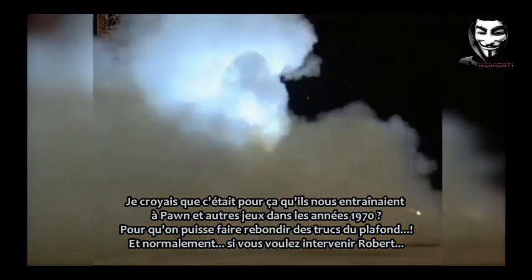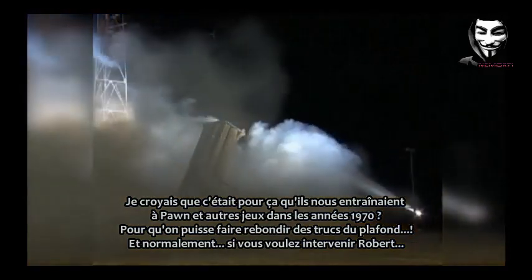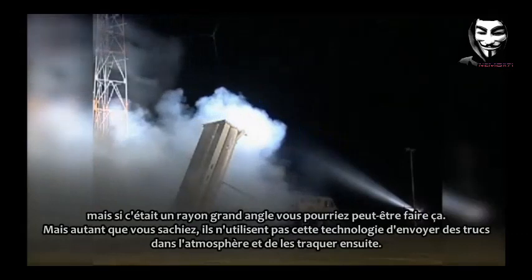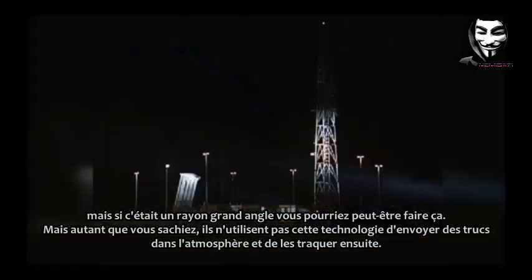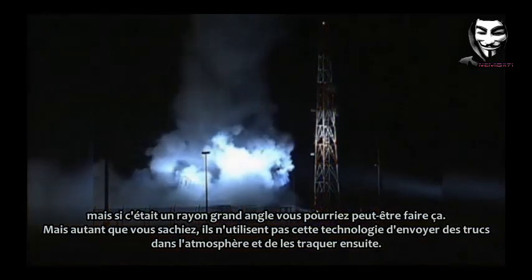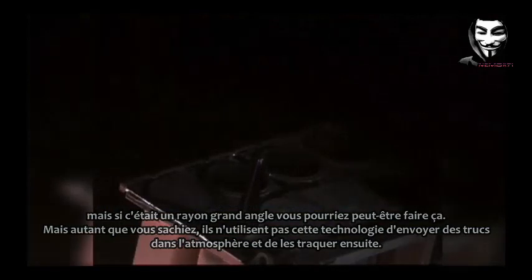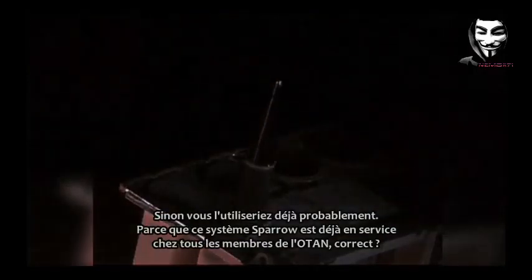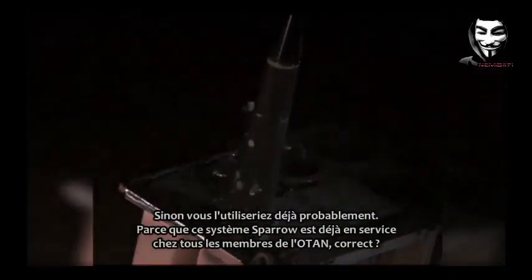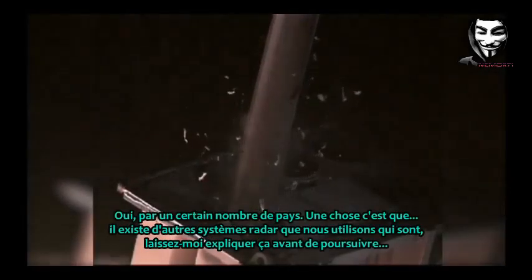And normally I would, if you had, and please feel free to chime in on this, Robert. But if it was a wide angle beam, you might be able to do it. But as far as you know, they're not using that sort of technology to bounce something off the atmosphere and then track it from there. Otherwise, you'd probably be using it, because the Sparrow system's currently in use by all of NATO, right? Yeah, quite a few different countries.